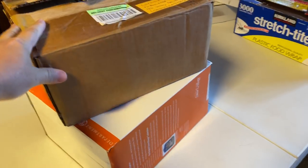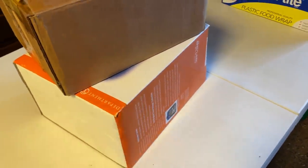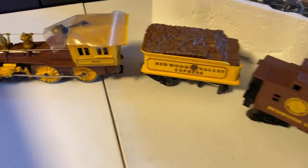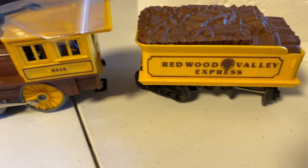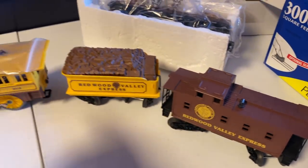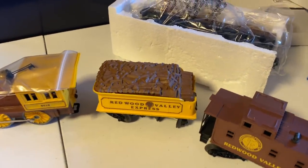All right, to start with, let's go through this box here, and that's not in a box, but we'll check that out too, little Department 56 stuff. All right, here's what we got. We got a Lionel train set here. This is called the Redwood Valley Express. These 3 pieces right here, this is some good value. This is $75 to $100 on eBay sold plus shipping right here.